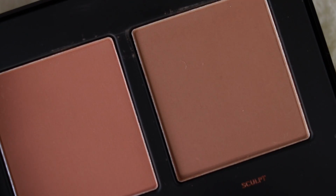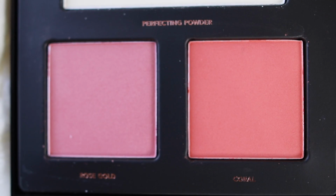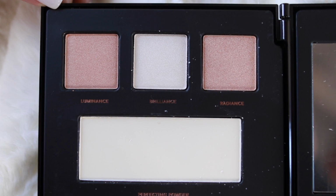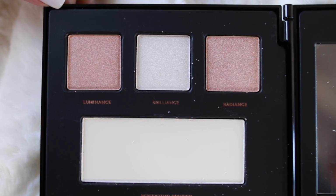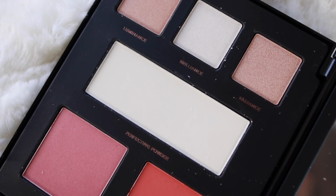And I'll insert some clips here, but you get two bronzers, one to give you that bronzy tan look and one to sculpt and define your cheekbones. You get two blushes, a rose gold blush and a coral blush. You get a perfecting powder, which is a great translucent powder that can be used under your eyes to set, to soak up any oil, to really smooth out your pores. And you also get 3 different highlighters. There's a little brush that you can use with all of the powder products as well. You get a huge mirror in the palette, so you can take this with you on the go. You can travel with it.